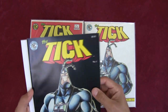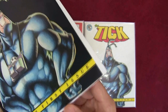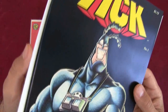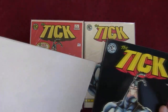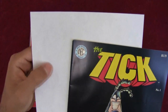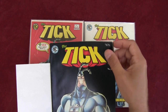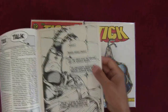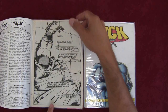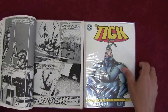Okay. And on this one, it's a pretty good copy. And this was graded better. I need to change the board on this. Yeah, I'll keep a note on this. The board is a little dirty. And I bought these Tick sets. So take a look at this. Okay. And I bought these Tick comics, a whole lot of them, on eBay, as a lot.